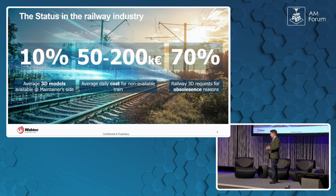We have a range of 50 to 200 kilo euro per day when the train is stopped. Okay, depending if it's a high-speed train, if it's a metro, if it's a tram. We are not at the stage of the aircraft industry, but it's already a cost.